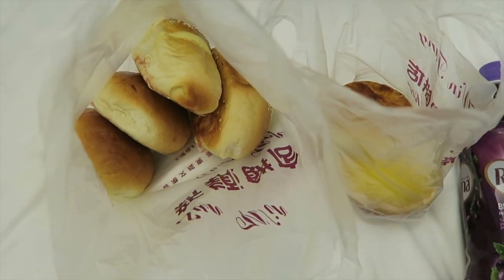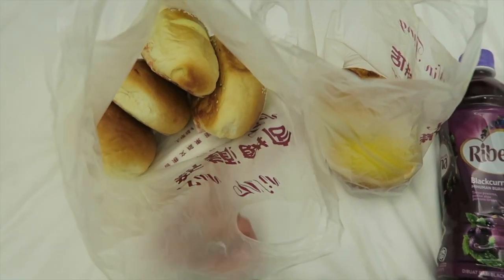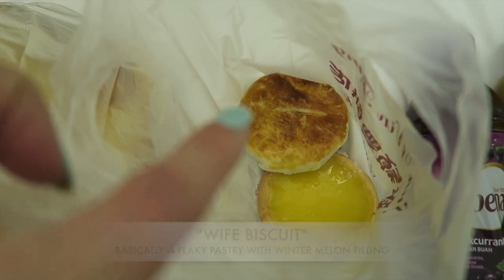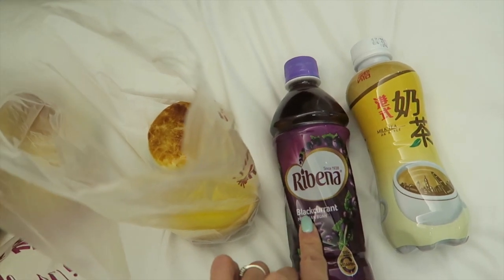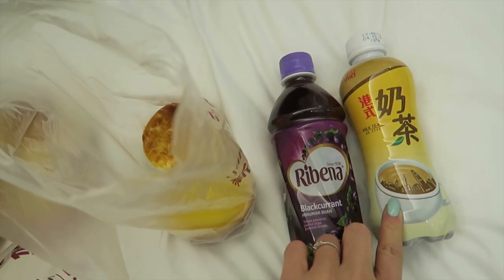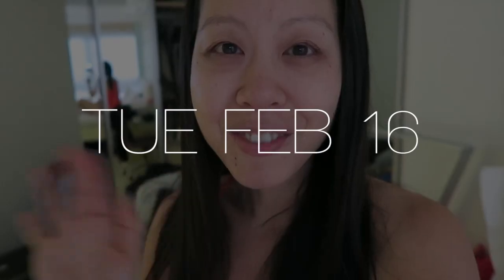They don't feel all that soft. We bought two of the barbecue pork buns, two of the coconut buns. We bought an egg tart, and that one is Lo Pao Bang, a drink that I love. I used to buy the concentrated stuff and make my own. It's basically a blackcurrant drink, and then my hubby bought a Hong Kong style milk tea, and I bought one for tomorrow.